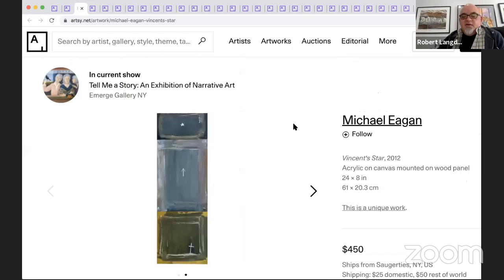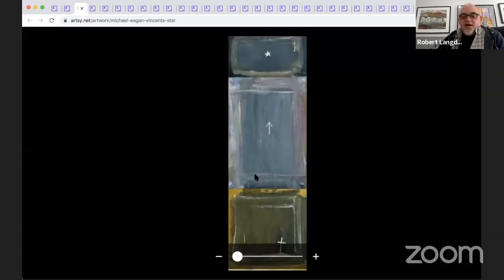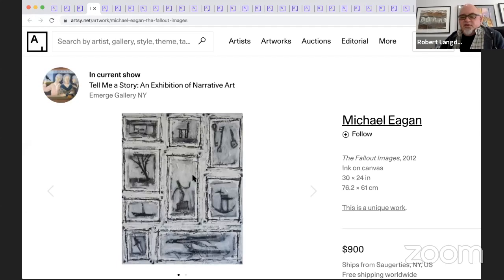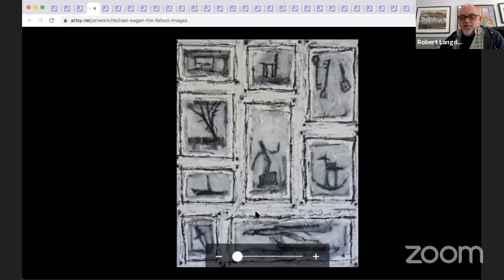Oh, great. This is Michael Egan. Another abstract piece that I thought could definitely tell a story. There are two pieces by Michael. There's this piece and then the fallout images. So Michael, what he says about both of these, where are we here? Okay. What are we on? Which one are we on first? Okay, so this is the fallout images.